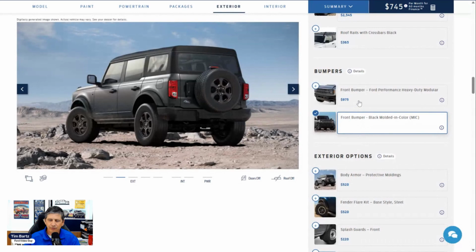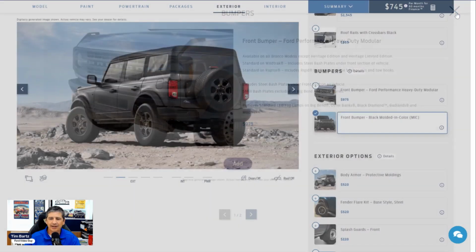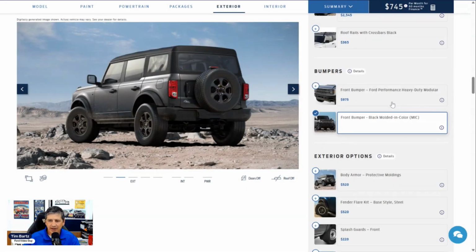Now we do have another Ford accessory that's put on at the factory, and that's the Ford Performance heavy duty modular front bumper. Love this bumper, by the way. So this is actually something you can add. It does remove your fog lights, something to keep in mind. So you know that you will lose that if you add that. It does give you the steel bash plate up there on the front section only for you. So steel bash plate is excluded on the Big Bend. It says, well, never mind. You get that. You don't get that. So you're going to get a plastic bash plate.